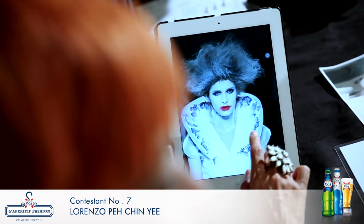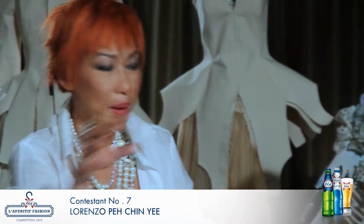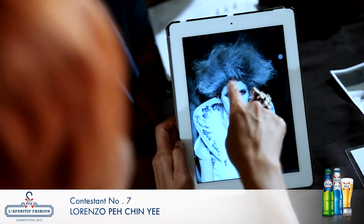A different model. You see, this one, like I said, it's the same texture hair, but in a different shape. One is a bit wavy, one is round.